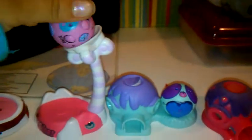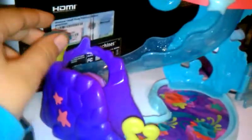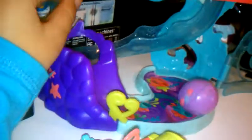A video of my Zoobles. I'll start from the beginning. This is, well, yeah, you just twist that and then pull that up. And then that's Kelp. She's a seahorse. And you can put her right there. That was the magnet, too.